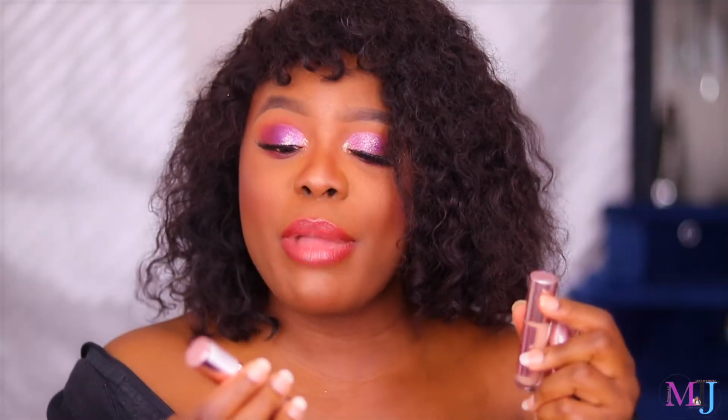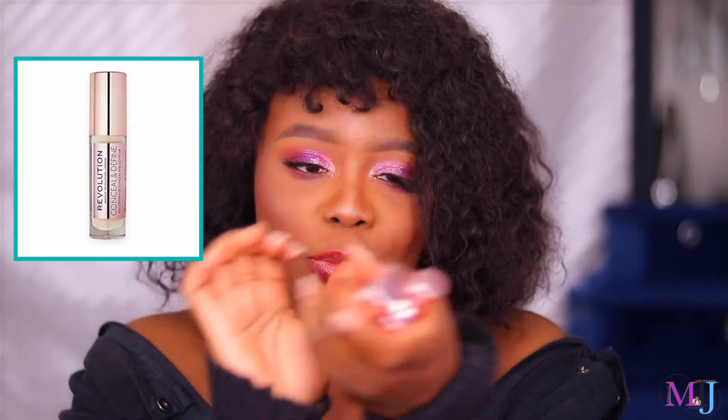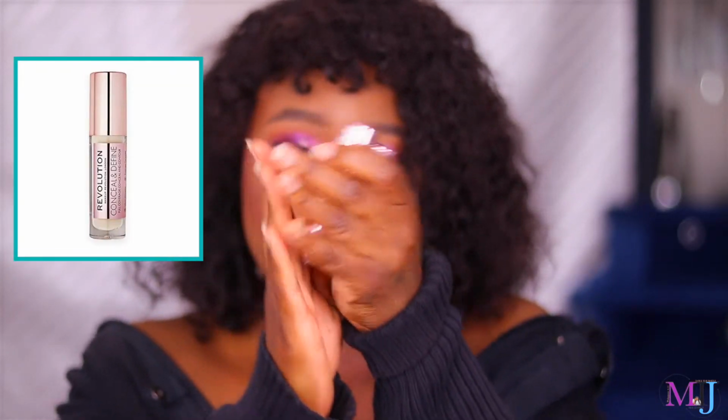Okay, I love it. This is the Makeup Revolution Conceal and Define Full Coverage Concealer and Contour Concealer. I've got 4 tubes right here that I finished. As you can see, the shades C10, C12, C12, and C13. I loved this concealer. This concealer and the foundation version of it are both my absolute favorite products this year.